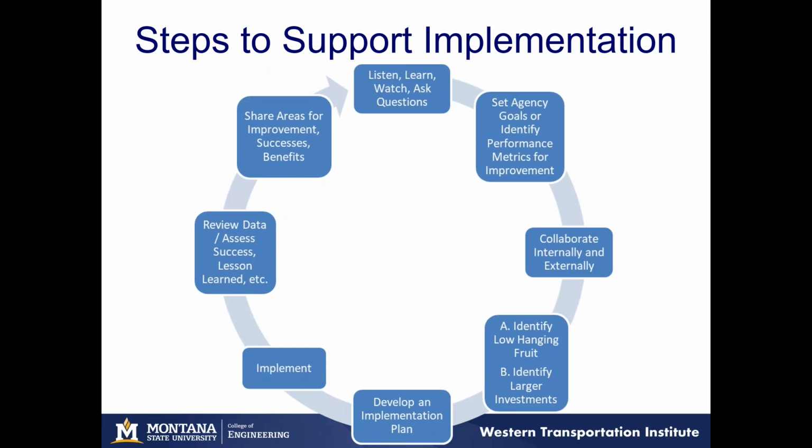We also wanted to outline some general steps to help support your implementation of any of these ideas. So what we'd like, if you're interested in taking a new concept or technology, is to start with just listening, learning, watching. Call, talk to someone, go to a conference. If you see a presentation that really interests you, talk to that person afterwards. How did you do it? What worked? What didn't? What's it going to cost me? Really reach out to folks to make sure you fully understand.